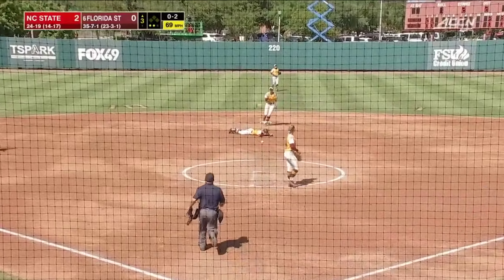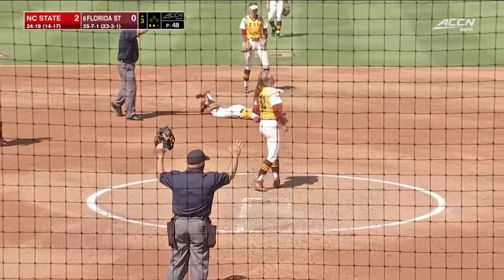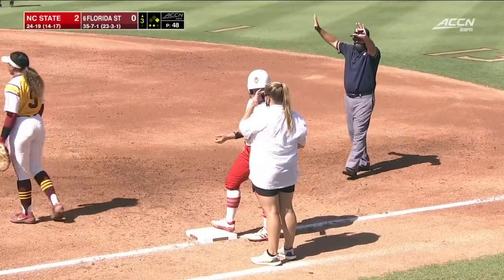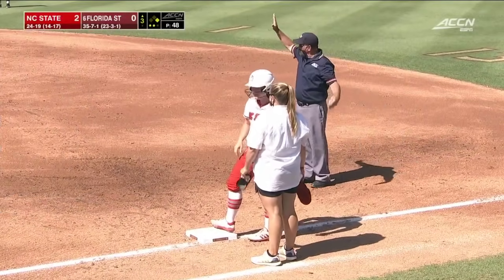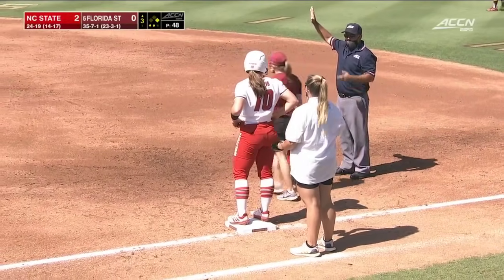Also worth mentioning that Florida State is also mourning the loss of Dr. Janet Wells, who was also instrumental in women's athletics over the years here. And we've got a scary situation. Josie Muffley, diving for that ball, has yet to get up.